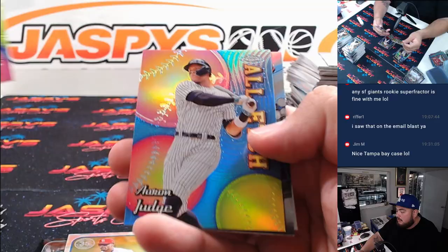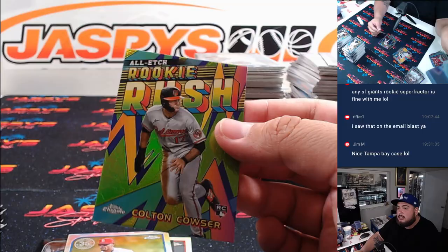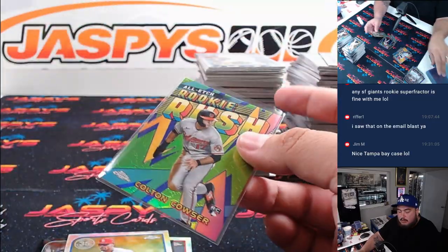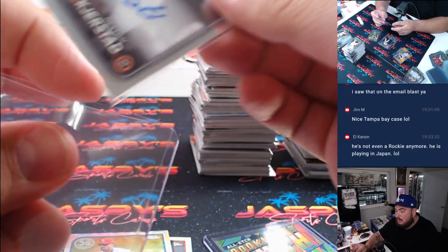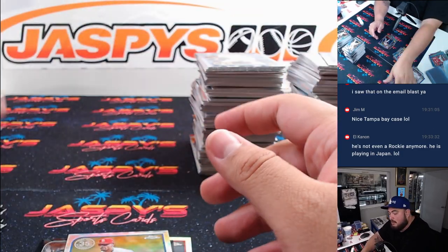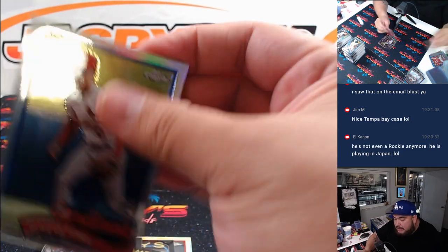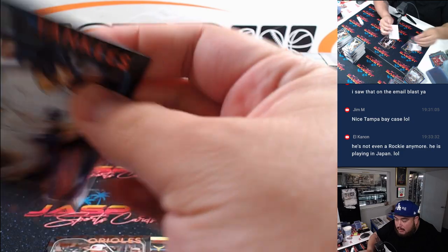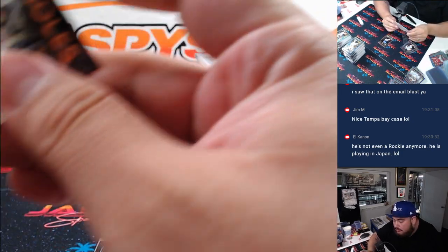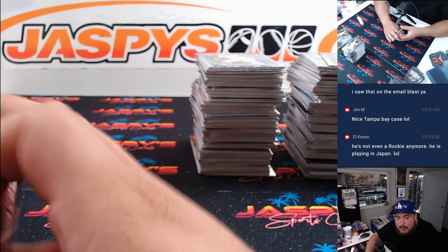Colton Cowser. Rookie Rush. Is he really, man? That sucks. Well, see, my thing is that I know some people are kind of upset with some of these rookies that are either not in MLB anymore or back down in the minors. But I assume when Topps put them in here was obviously way before this season started, right? They create this product 6-7 months in advance.